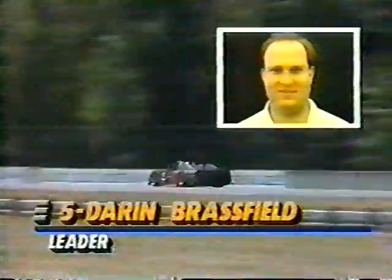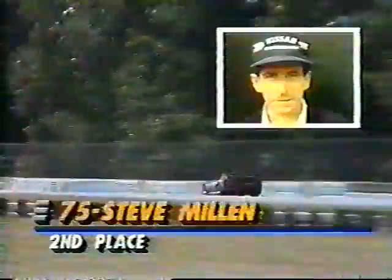So now Brassfield takes over, clips the curve, but he is much faster, much deeper in the braking area than Steve Millen was, and has a big advantage. Remember again, this is the purpose-built GTS car. Both of these leading cars, first and second, are transaxle cars. The gearbox is in the back of the car with the differential and the axle, the rear axle.